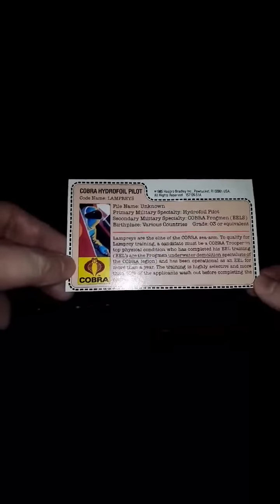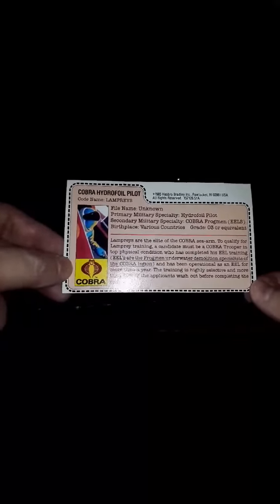Now I have an uncut file card. Now this is what I meant from a few reviews back. The uncut file card that comes with a vehicle driver. This white part on here is cut off sometimes. But it reads, Hydrofoil Pilot, codename Lamprey. File name is unknown, very typical for Cobra. Primary military specialty, Hydrofoil Pilot. Secondary specialty, Cobra Frogman. Eel, you have to be an eel before you can be a Hydrofoil Pilot. Makes sense, makes a lot of sense. You need that underwater training if you're going to be out on the water. Birthplace, various countries, grade 04 or 03 or equivalent, so he's a captain.